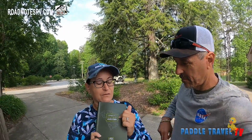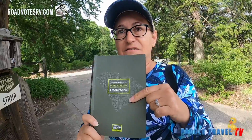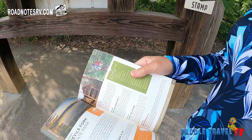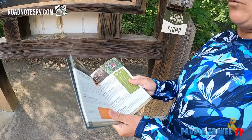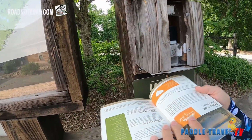So for this trip, we got a South Carolina 7-day state park pass, and we got a 14-day fishing license. The pass for 7 days is $65, but it's access to all parks anytime. You also get one of these, which has every state park, and they have stamps. If you're lucky enough to get all the stamps, there's some kind of reward for it, but it's kind of cool to collect them. Each park has this. They're called the Ultimate Outsiders. Today we're going to get our stamp, if I can figure out how to do it.